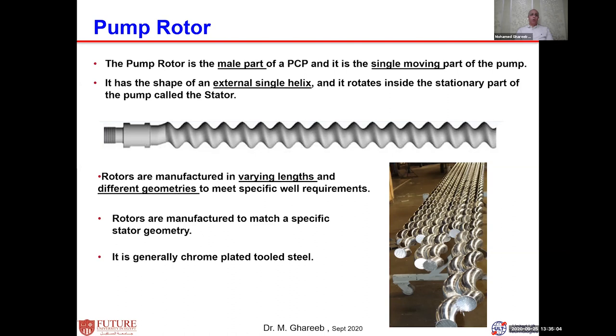If we go to the first part, one of the main important parts of the pump is called the rotor. The rotor is metal, it's the male part. There is male and female in this, like the bolt and nut. This is the male part of the pump. It's the rotating part, the moving part of the pump. It's the single moving part of the pump. The only part of the pump that moves is the rotor. Then it is the male part of the PCP and its single moving part.